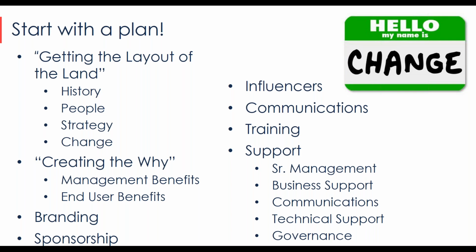Their regular communications going out to the end users on a regular basis: best practices, new functions and features, benefits, all those kinds of things are communicated regularly. Technical support, of course, being able to offer that help desk kind of support, and governance. What new features are going to go in when? How do people get new features in? How do those get communicated and rolled in? All those kinds of things need to be there.